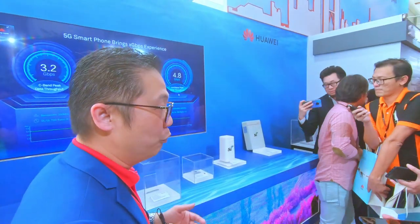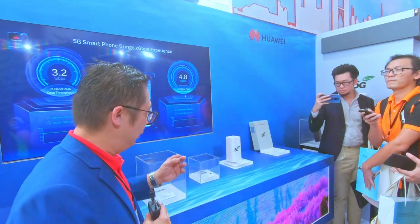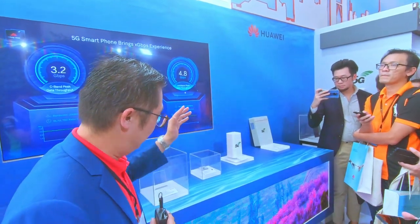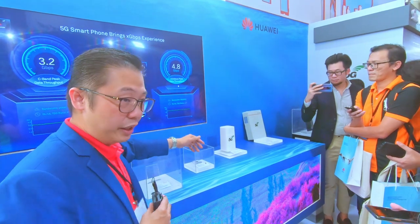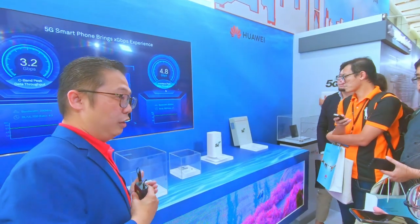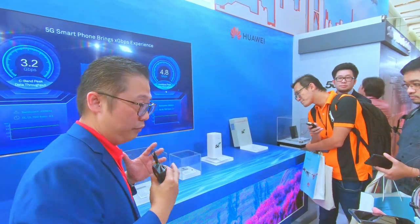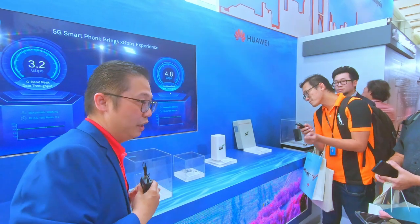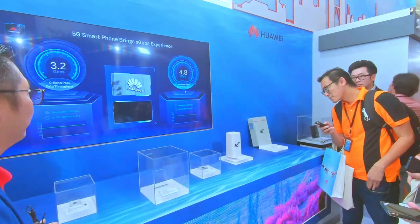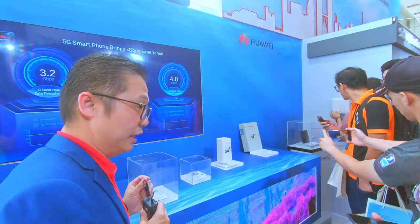Connectivity parts, come to the battery capacity. So for the devices that we have, for example, on these CPE devices, in our trial, we are able to achieve 4.8 gigabit per second at about an 800 megahertz channel. On the phone devices itself, you're able to achieve about 4.6 gigabit per second.